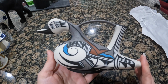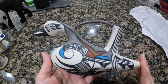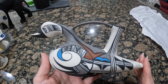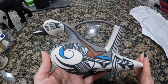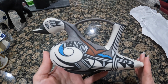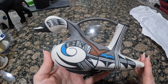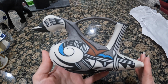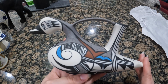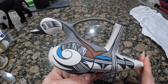I sold a frog-marked Hopi wedding vase for $325. I definitely lowballed it, but I had just started getting into the Native American pottery, and I only spent $20 on it, so to flip it for $325 was great for me, and I was so excited. But definitely, if ever I come across another one, I will up the price. They go for an insane amount of money.